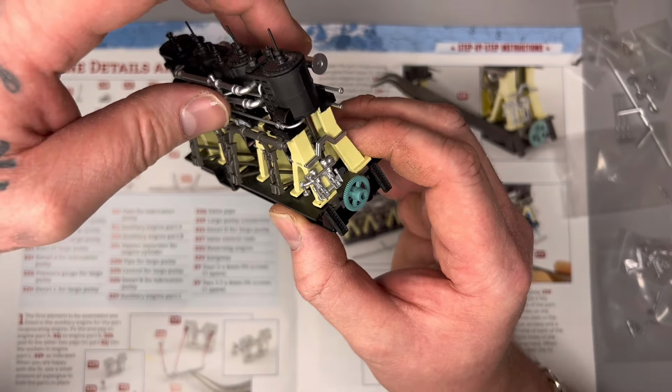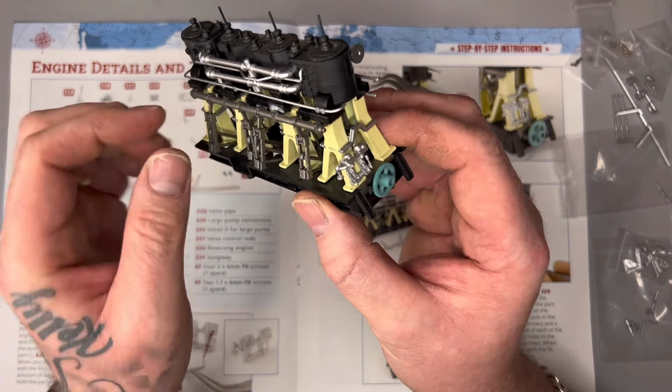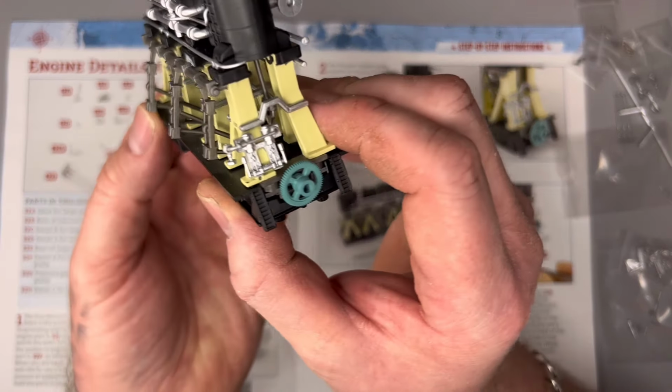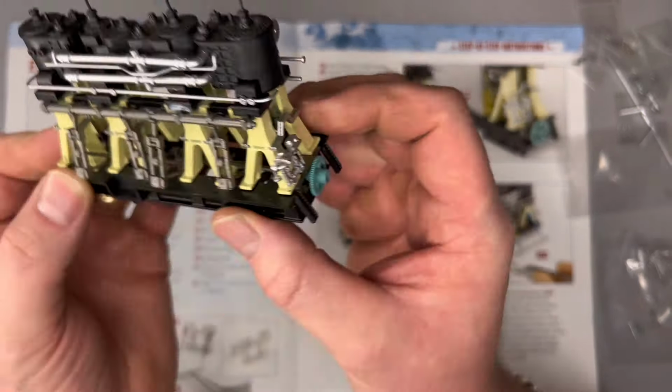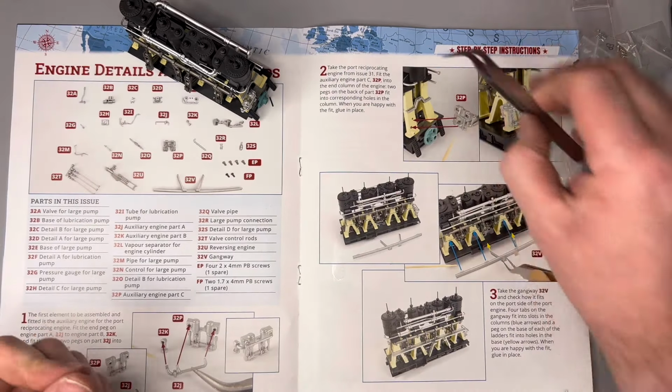So yeah, we'll put that on there, hold it for a second. Look at that. Guys, to the eye that doesn't know what we're doing on this build, if you just come onto it and don't really look, you might think every week, what the hell's different about what they've done. But if you know what you're looking for, look at that detail, guys. Just on one engine this is. It is ridiculous. It's so cool.